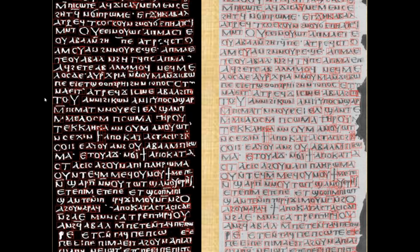Okay, Greek is one of the languages here, so there's an example, or Coptic, which we did work with a little bit, so here's clustering of a Coptic letter.